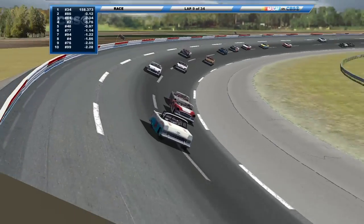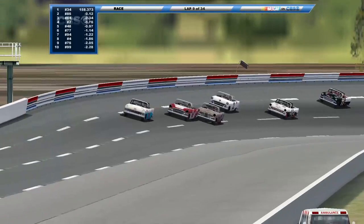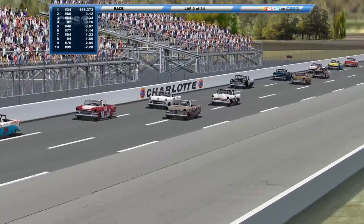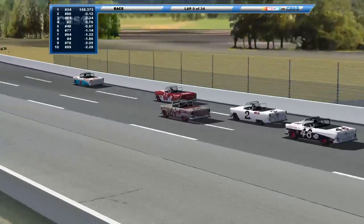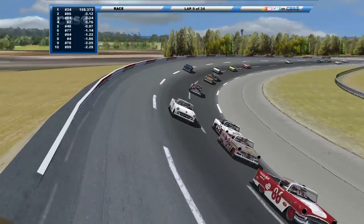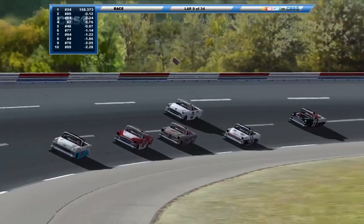The 64 car right behind him too. Now he's going to try the bottom line, down the back straightaway. Doesn't come close. Not even side by side. A two car might be able to snag a spot.